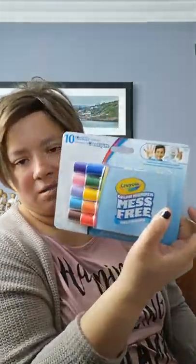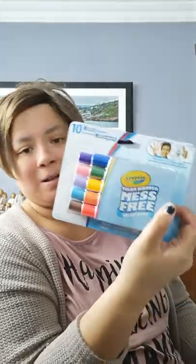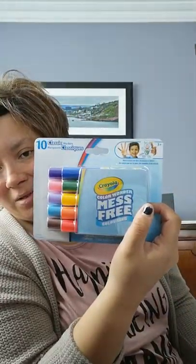This is going to be for her Easter. She likes to draw, well, doodle. So I thought these were very interesting to try. These are markers, but they're mess free. They won't color on skin, furniture, or fabric. There are 10 markers. So we have to try these and give them a go.